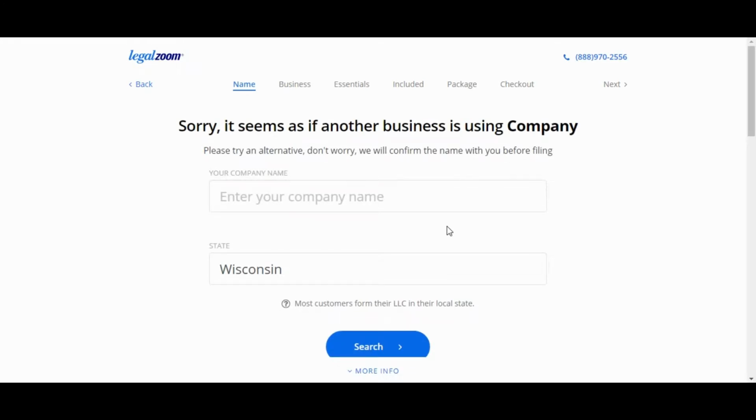looks like somebody else currently has company LLC in the state of Wisconsin. So you just keep doing a search until you find a suitable business name for your state. And once you're good to go here, then you can proceed on with your LLC application.